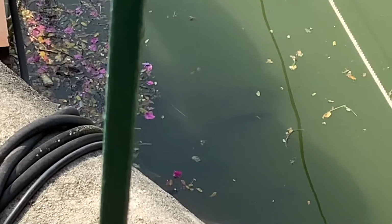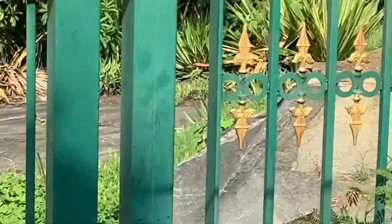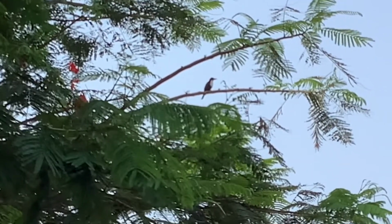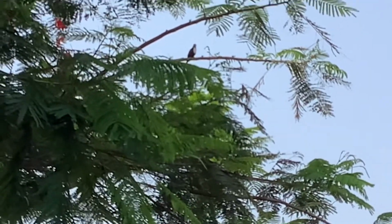There were fish within this water. A Myna came very close to us and then flew off. Well, that same kingfisher that we had seen earlier came and this time posed itself well again, but this time on a tree. While up in the air, a Brahminy kite was flying. But the kingfisher had yet again posed for us in a nice manner.